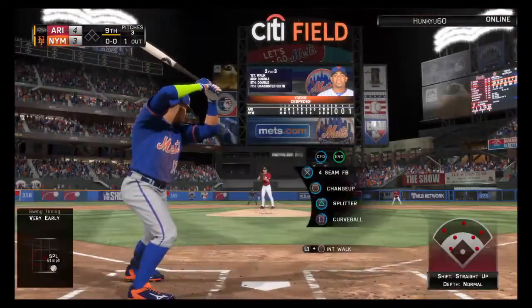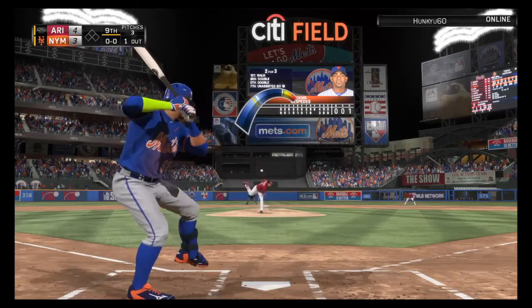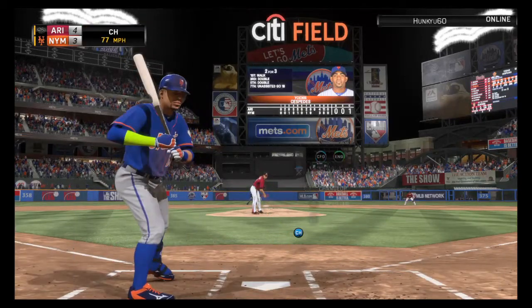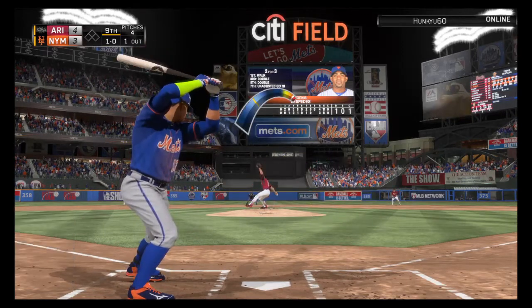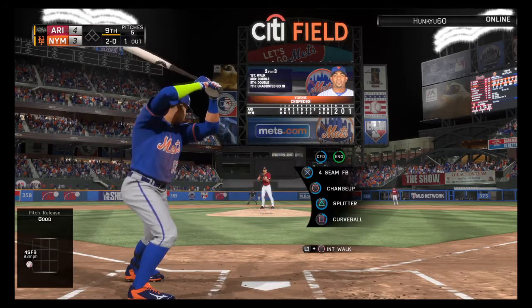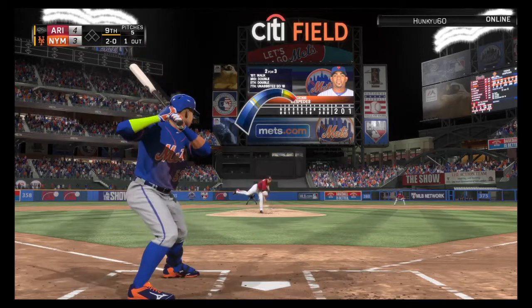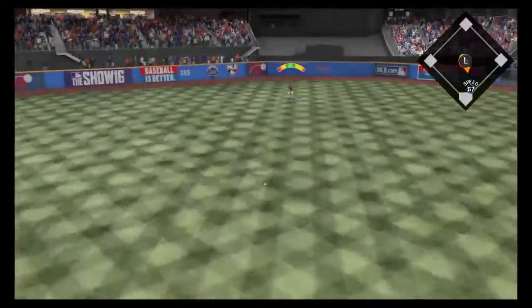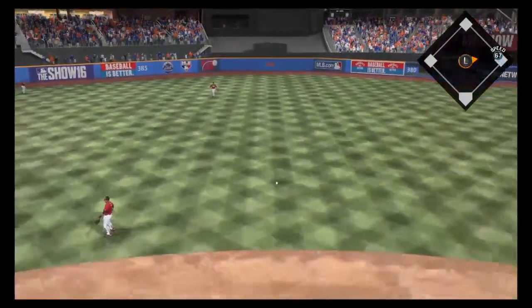Yoenis Cespedes digs in now after lining out in his last try. And Matt, you know what? It's always a little frustrating when you square one up, you hit a solid line drive somewhere, and all you get to show for it is a nice little jog right back to the dugout. That can get in your head a little bit after a while. Lays off a fastball that doesn't miss by much, and it's 2-0. Line drive to center field. That's in for a base hit. He's now 3 for 4.